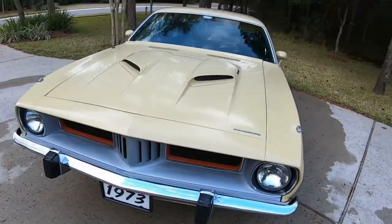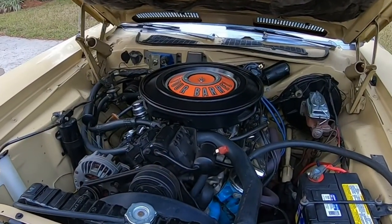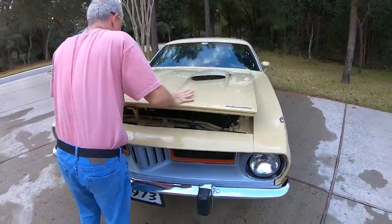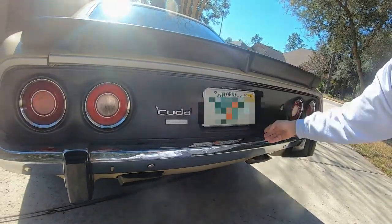Cudas were rear-wheel drive, and under the hood you had two options. Both were V8 engines, a 318 and a 340 cubic inch 4-barrel in this model. There was a 4-speed manual transmission or a 3-speed automatic transmission offered. The car runs on regular gasoline, which you fill from under the rear license plate.